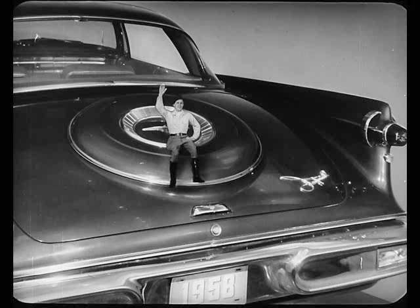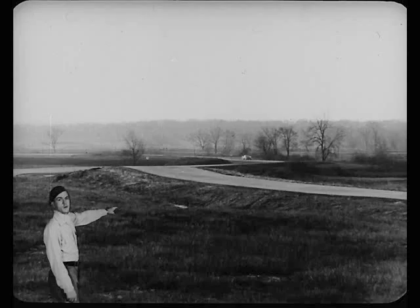Now, what's next? Well, the test crew is running the Imperial and the Cadillac at 45 miles per hour over that road you see there. And believe me, that road is as rough as any you'd ever come across. That's sure a great test for rideability.